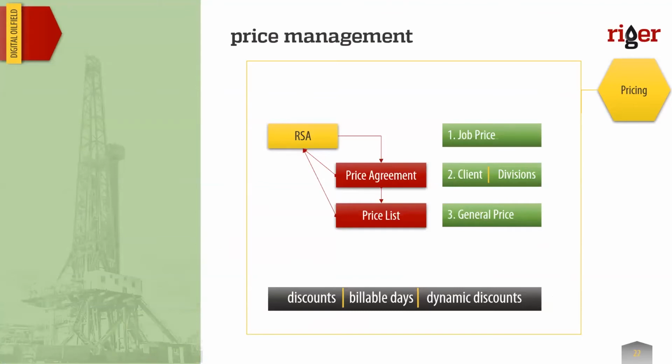Also, we have a multi-level price structure in the system, so you can apply different kinds of prices to different clients or even client divisions. So on that slide you see that we have three major levels of pricing, which are the RSA or job pricing, where you can set the prices for a particular job regardless of the standard pricing, which is level number 3. You can assign particular prices for a RSA or job.